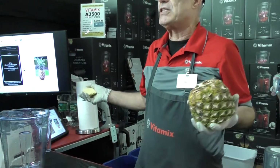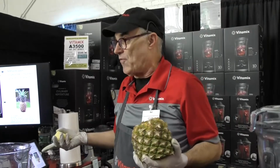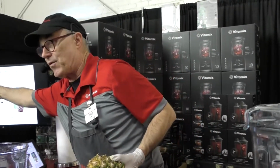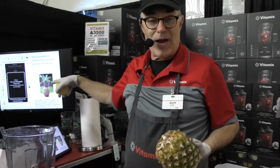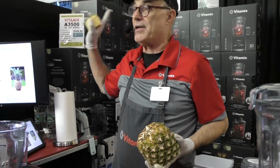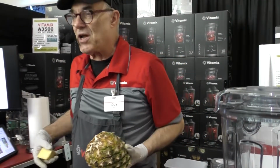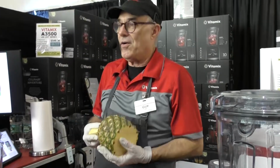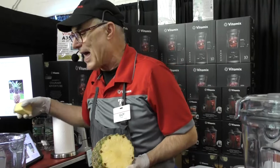So the way the app works, the whole point of this is to get everything to come out perfect, and also to get nutrition information, which it gives you all along the way. This app has over 500 recipes in it, and I'm talking salad dressings, hummus, guacamole, pestos. You can make your own condiments like mustard and ketchup, whipped cream.